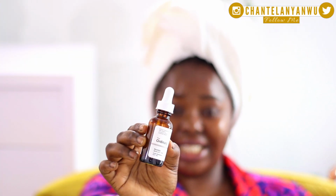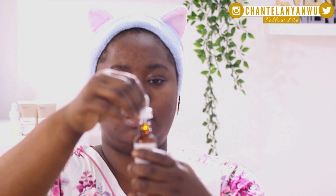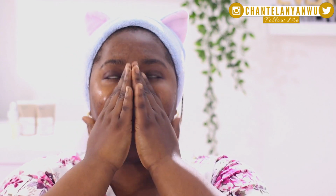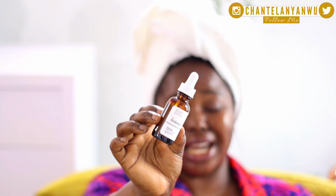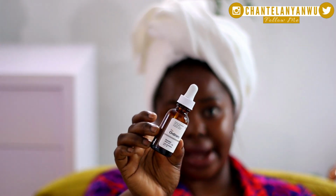Compared to glycolic acid, which is one of the products I've used before and it wasn't good on my skin, this is way more suitable for sensitive skin because it has a higher molecular weight, and this prevents it from being absorbed easily into the skin. If you're a person of color and you suffer from sensitive skin and scars and hyperpigmentations and everything that comes with it, mandelic acid is your best bet compared to glycolic acid.